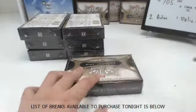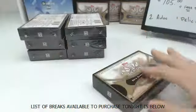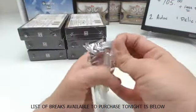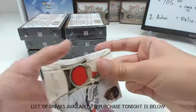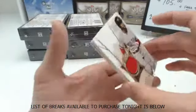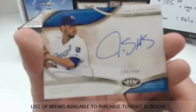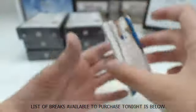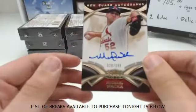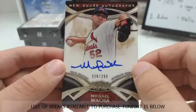Nice card for the Yankees. Yankees killing the break. Jackie Bradley Jr., Boston Red Sox, 238 of 299. Kansas City Royals, James Shields, 139 of 299. And New Guard autographs for the St. Louis Cardinals, Michael Wacha, 329 of 399. Michael Wacha.